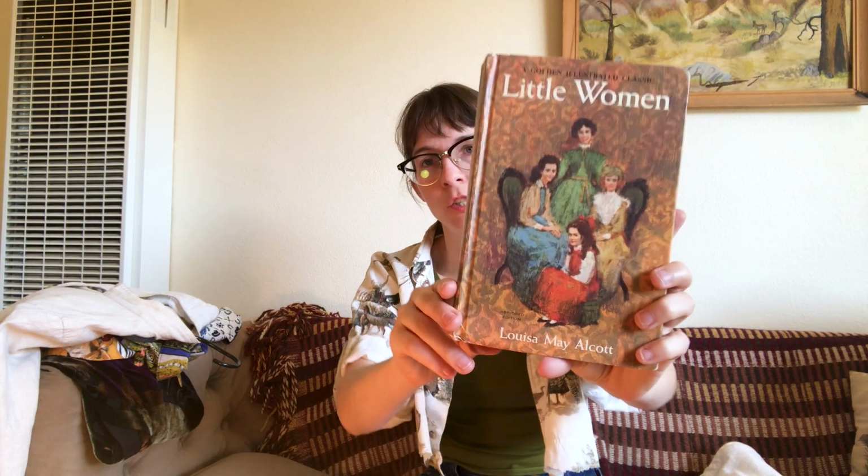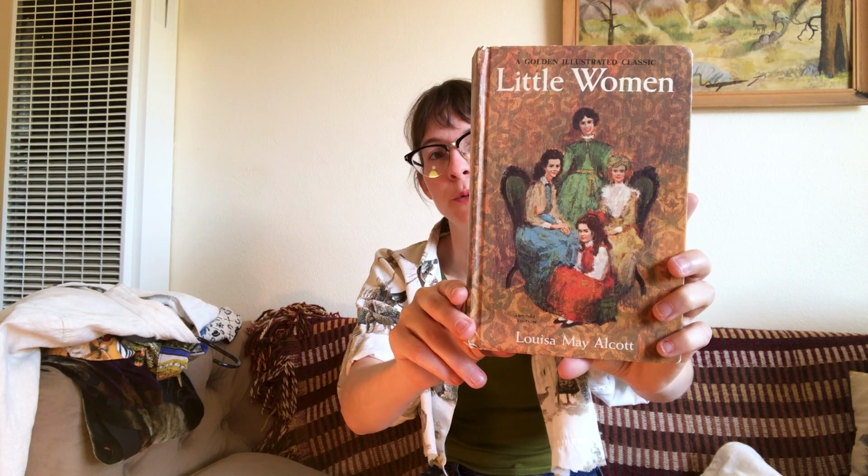Okay, last thing I got that day was another book. I don't normally buy a lot of books, but I just keep finding them. So here it is. It's an illustrated, abridged copy of Little Women. Really great illustrations in here. Just had to buy it. It's a great book. I love Little Women. That's all.